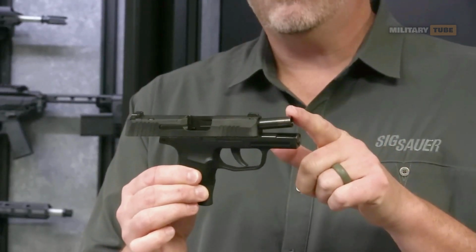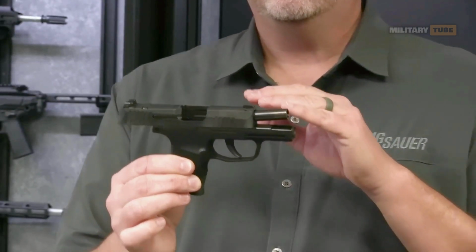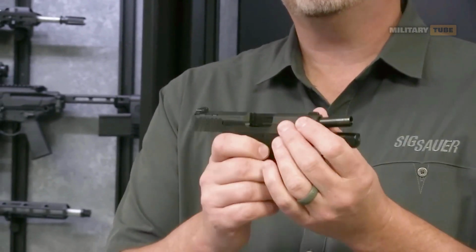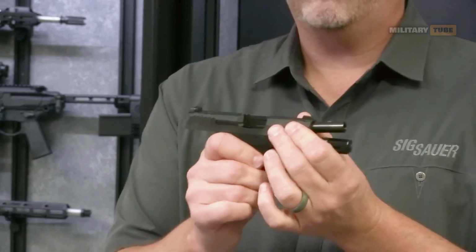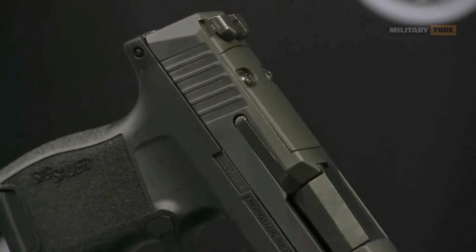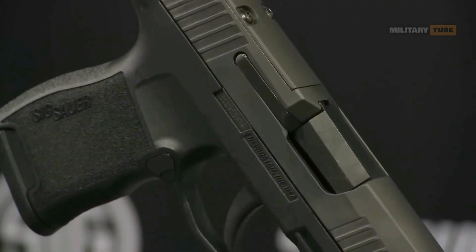Also, the 380 version is compatible with the fire control group and the grip modules from the 9mm P365s. So you can mix and match uppers and lowers to create a perfect setup for you. It's available either with or without an external manual safety.